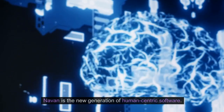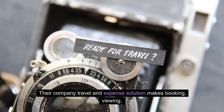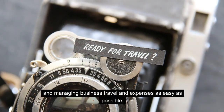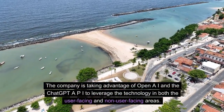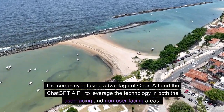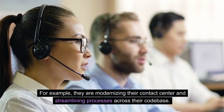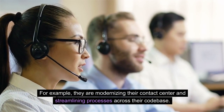Navan. Navan is the new generation of human-centric software. Their company travel and expense solution makes booking, viewing, and managing business travel and expenses as easy as possible. The company is taking advantage of OpenAI and the ChatGPT API to leverage the technology in both the user-facing and non-user-facing areas. For example, they are modernizing their contact center and streamlining processes across their codebase.